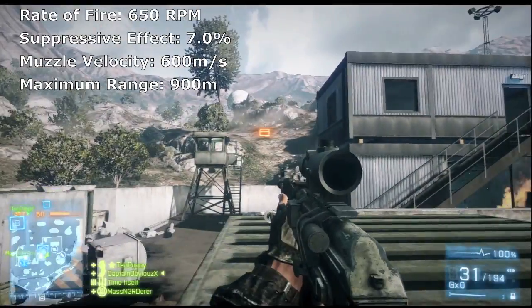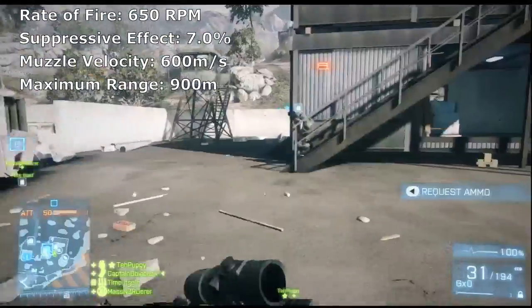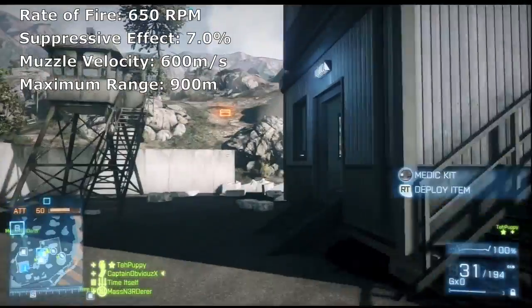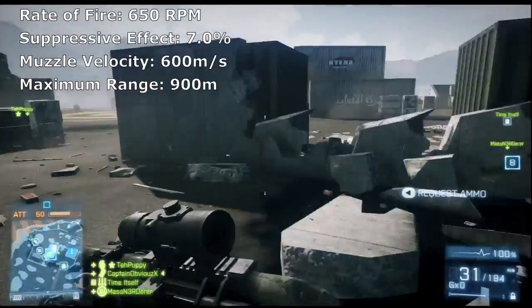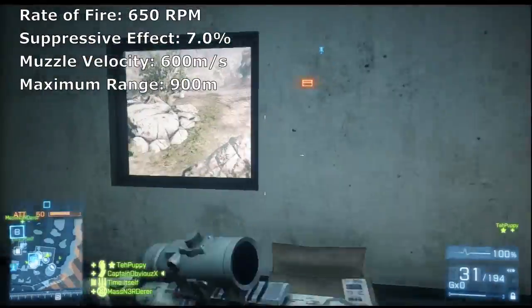That rate of fire is actually very good for a medium range rifle. It is very easy to burst fire with this weapon, and if you can burst fire at the right speed, getting 2 to 3 bullets off every burst, the rate of fire will stay consistent with your burst firing, and you can have a very accurate and controllable weapon.